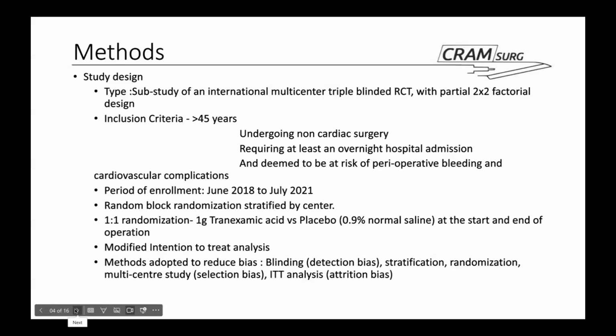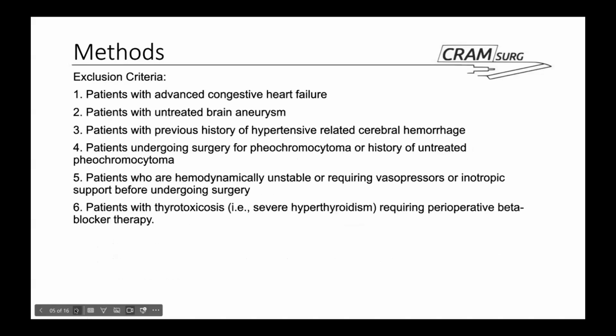And there were certain methods that were adopted to reduce bias, such as triple blinding to reduce detection bias, and the stratified randomization and multi-center design to prevent selection bias, and then intention to treat analysis to prevent attrition bias. So moving forward to method.